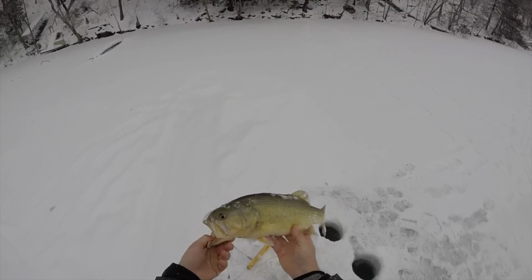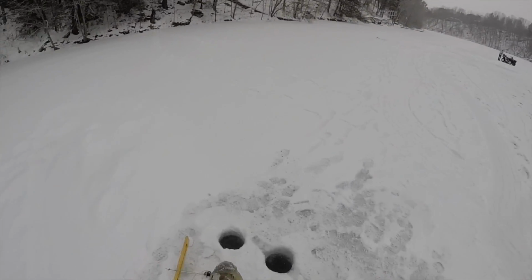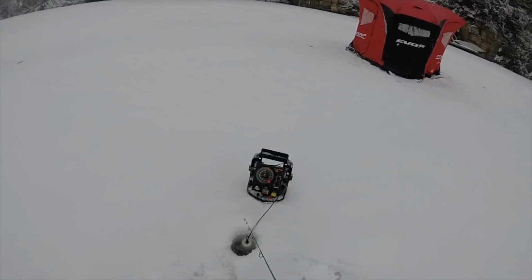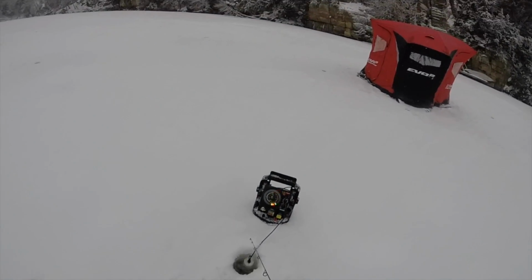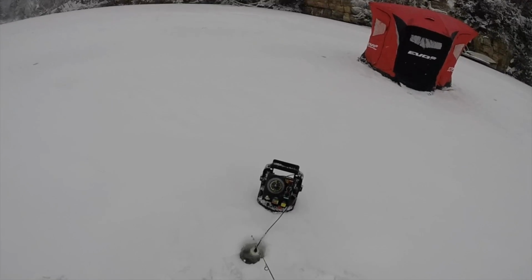Nice bass on tip up. He inhaled it. Right there. Just caught a pretty nice crappie. Finally turning back on after how many hours have we been sitting here without nothing? Yeah, it's been a while.